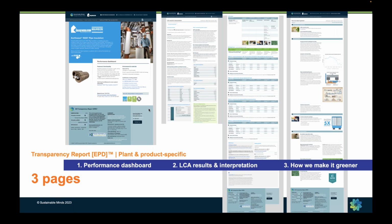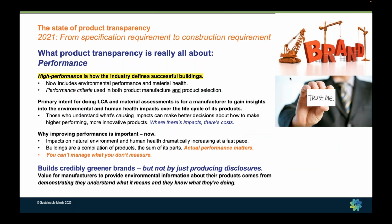The first page is the dashboard. It gives you the overview of the product. The second page, because it's online, is a long page with all of the data, interpretation, a lot of tool tips and overlays built in to explain what it means. And then on page 3, it explains what the manufacturer is doing in each stage of the project life cycle, contributing to the performance improvement. And the folks at Wells did an amazing job of telling that story. Again, they'll talk about it, and you can go and find their transparency reports in their listing, read them, review them, download them.